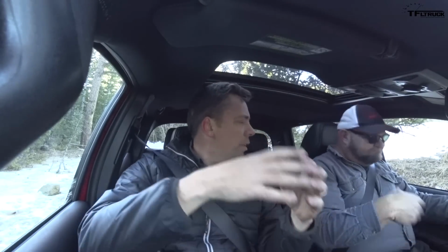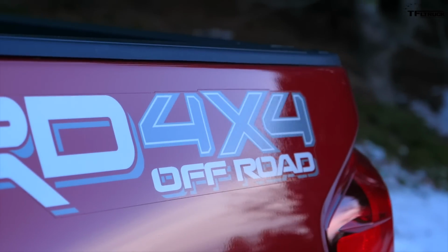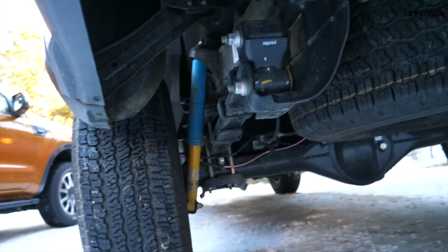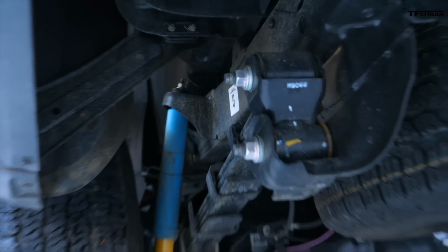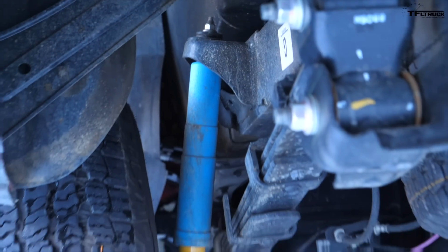Overall, I mean, you can get the SR5 or the TRD Sport, which is a little bit more street oriented. Now you can get a TRD Off-Road, this one, and then top dog is the TRD Pro. But I think the FX4 package compares directly against the TRD Off-Road on price. Because if you look at starting prices, Crew Cab Tacoma starts at just under 35, about 34.8, and then Crew Cab Ranger FX4 starts at about 35.2. So it's very close, and I'm really happy we're doing this.